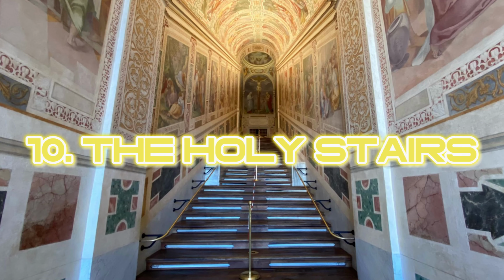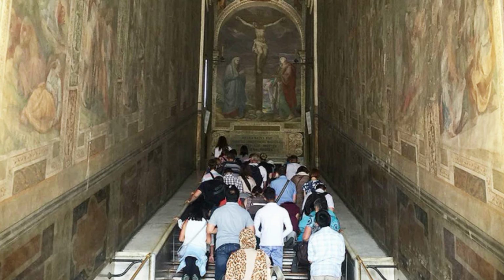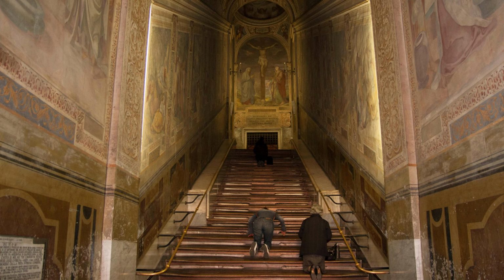10. The Holy Stairs. The Scala Sancta, or Holy Stairs, in Rome is one of Christianity's most revered relics, drawing pilgrims seeking spiritual transformation. According to tradition, these 28 white marble steps once led to Pontius Pilate's palace in Jerusalem, ascended by Jesus during his Passion. Brought to Rome in 326 CE by Saint Helena, mother of Emperor Constantine, the stairs were installed near the Lateran Palace, the papal residence until the 14th century.